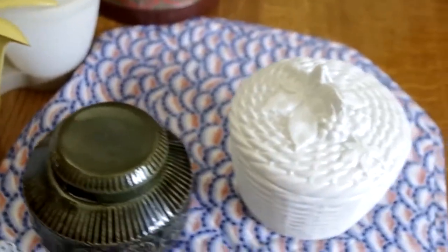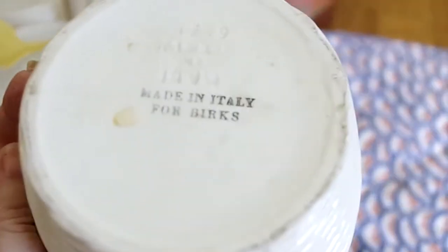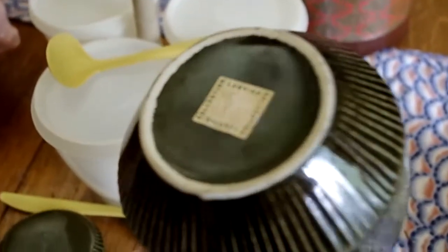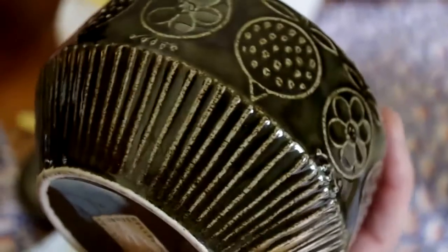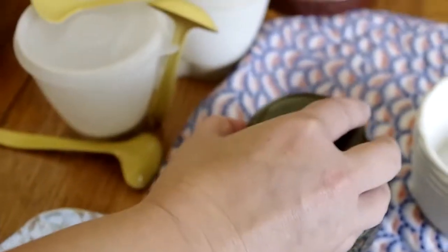These 2 pots were interesting simply because, well, it's a nice little design, but also the bottom says made in Italy for Burke's. And this one is from Lunning. I believe Frederick Lunning was a designer, and I think this looks to me to be mid-century modern as well. Those sort of graphics. So that might do okay, we'll see.